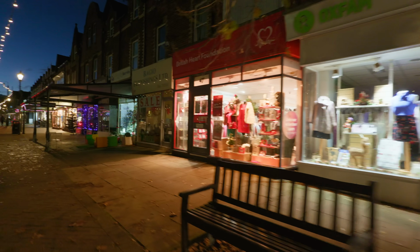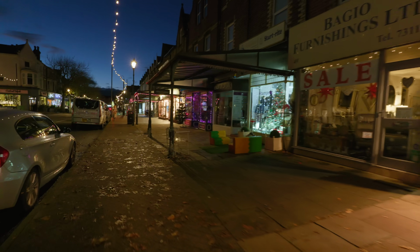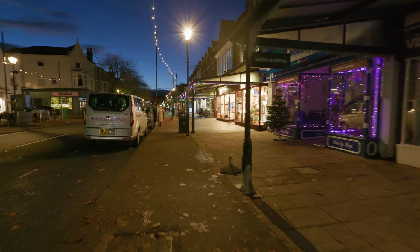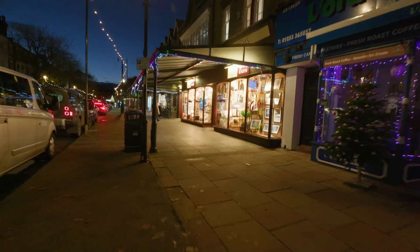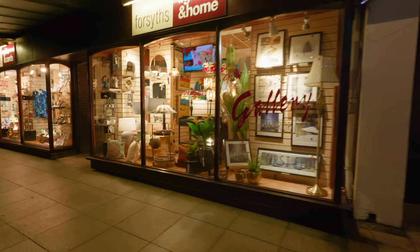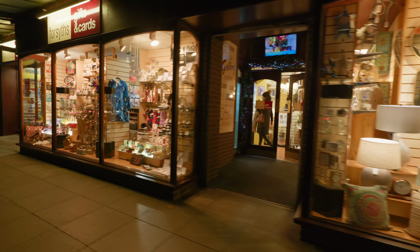Let me know what you think of the quality of the camera, Panasonic S5 II. I'm using it with an 18mm f1.8 lens. So it lets a heck of a lot of light in. It's a really good lens in low light. So this is full size. Look at that. Got some nice lights in there, haven't they? Look at that, pictures. Got all sorts of stuff in there.